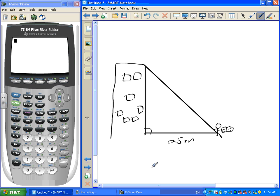The angle of elevation to the top of the building is 65 degrees. So we just talked about angle of elevation. This angle here is the angle of elevation from where you are. It is a straight line distance to the bottom of the building and then heading up to the top. So the angle of elevation is 65 degrees. And the question is asking, how tall, to the nearest meter, is the building?